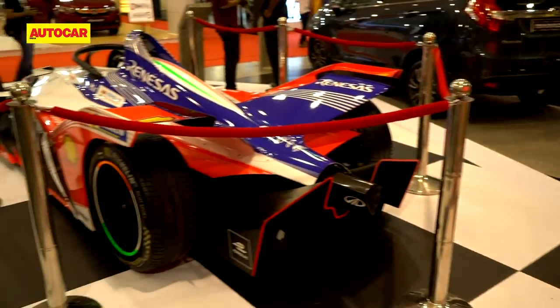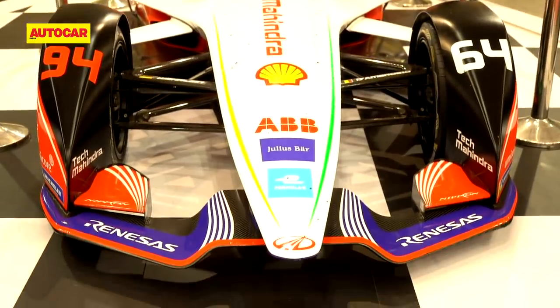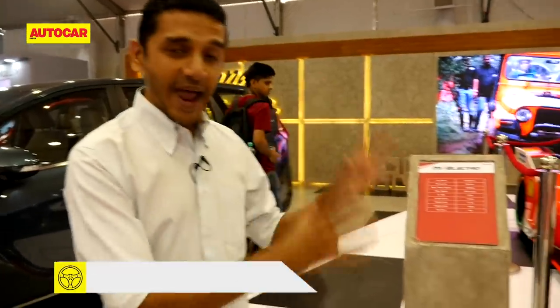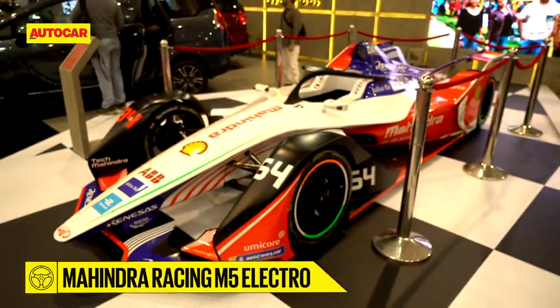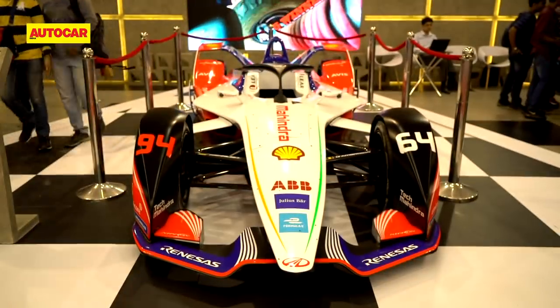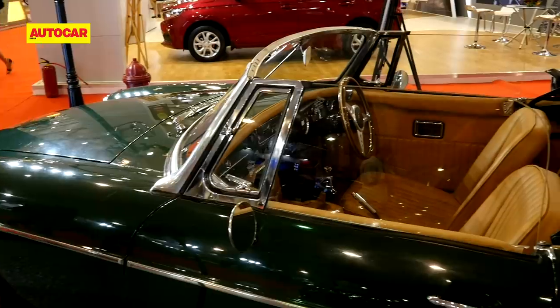And now for something a little bit wilder. Now here's something truly exotic, especially if you're into motorsport. It's the new Mahindra M5 Electro. It's their entry into the latest season of Formula E. It is wonderfully nerdy in the way it balances aerodynamics, aggression, and of course, the tricolor on the wheels.